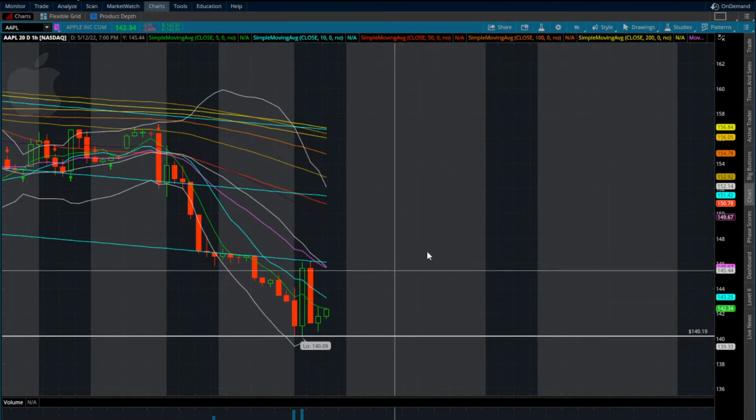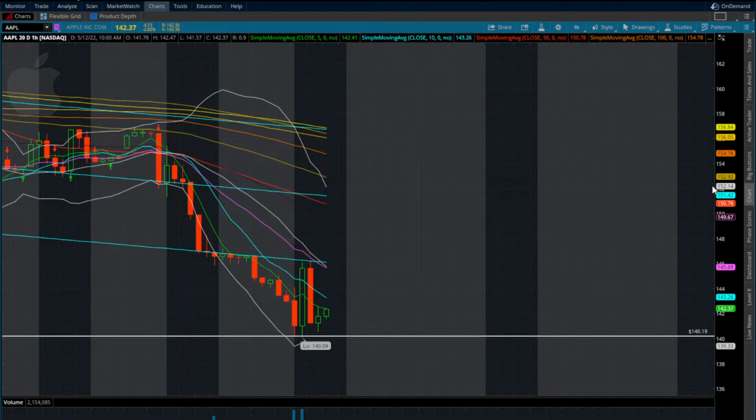That's a fantastic move. Now, as far as where the stock can go, we're going to need to see a little bit more data here. What we do have is a little bit of supply here.